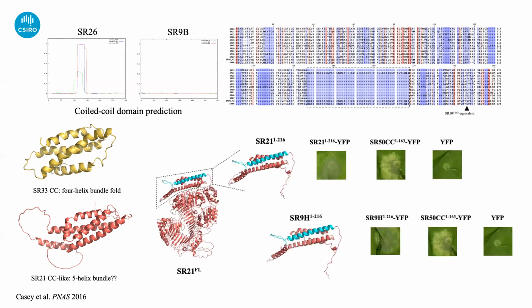So to test whether this unique N-terminal structure would carry out a similar function as the CC domain for SR33 and SR50, we expressed the equivalent fragment of SR50 from SR21 and SR9H. And the result confirmed that, although having these differences, the equivalent SR21 and SR9H fragments both can trigger cell death in N. benthamiana, same as SR33 and SR50.